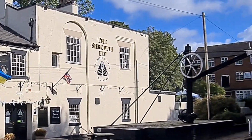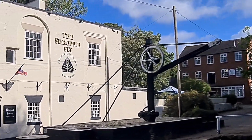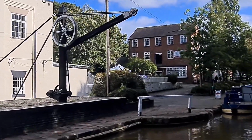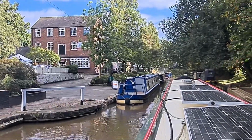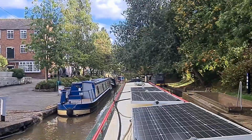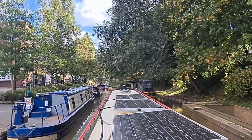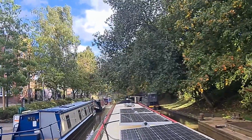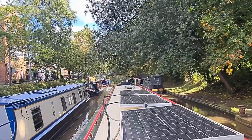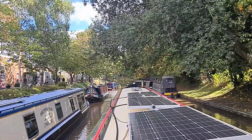The Shroppy, of course, is the short version of the Shropshire Union Canal, and the fly has nothing to do with insects, flying or otherwise. It's a kind of boat service, because when the canal companies were feeling the competition from trains, they started offering a fast delivery service with boats with double crews, and they would travel non-stop, so 24 hours a day, and they were known as flyboats.